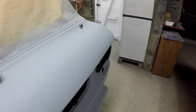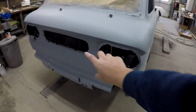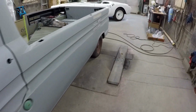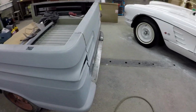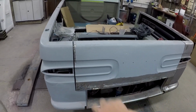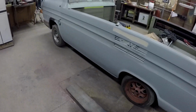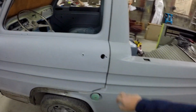Walk around the other side. So the cove, all the way across the front and all the way down both sides and around to the back will be the Wimbledon white. And it comes in and around here, around the tail lights and the reflectors. So that'll all be Wimbledon white, and the main body color will be the Skylight blue.